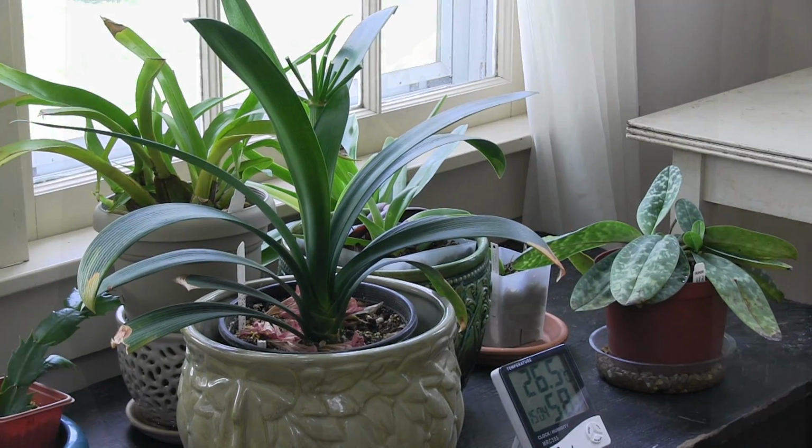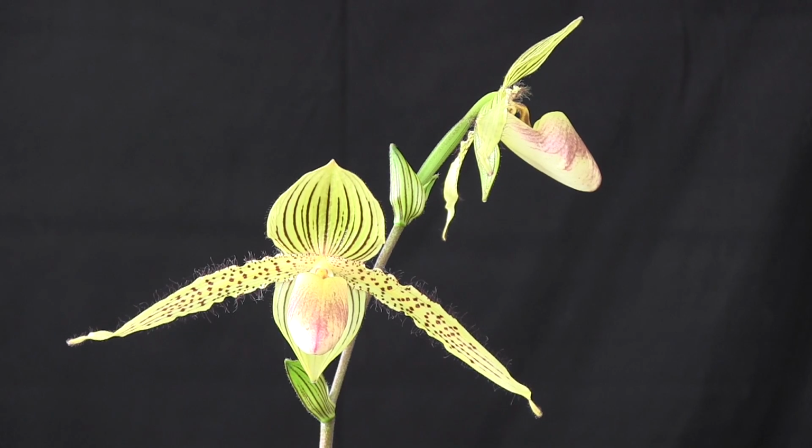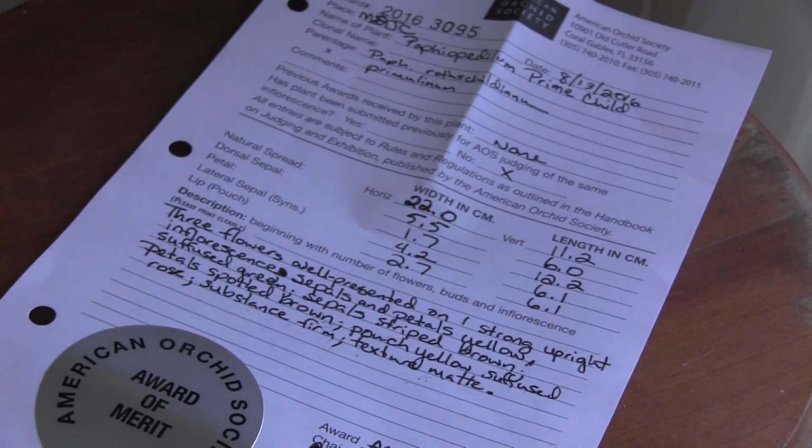The only plant that I have indoors which is in bloom is this Paphiopedilum Primchild, which was awarded last week in St. Louis an Award of Merit from the American Orchid Society, and I wanted to show off the award here. So there it is.